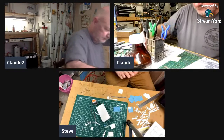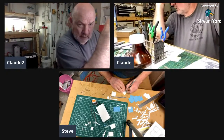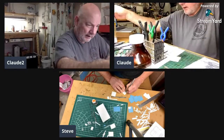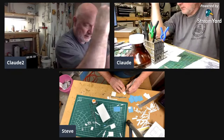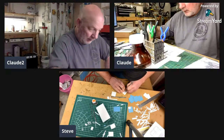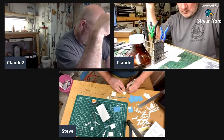Yeah, I would recommend these kits. They're not very expensive either. No, they're not. I'd like to get, like I say, they've got a Quonset hut in HO that I'd like to get, but on eBay they want like $12 for it, which I don't know if it's a going price for them or not.